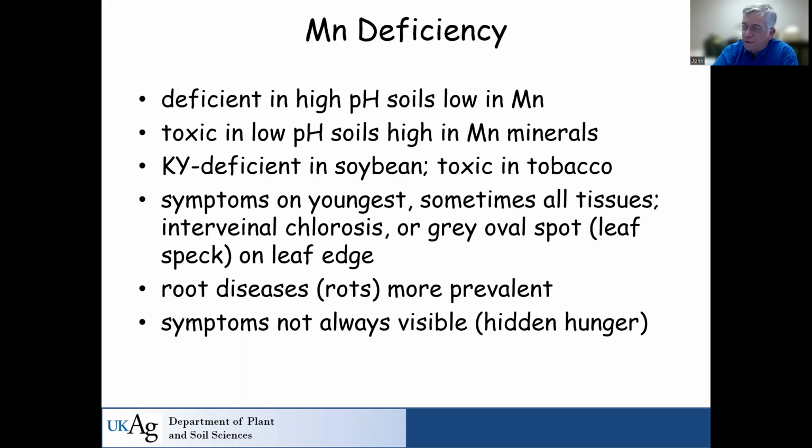There's a lot of tobacco fields that, during the season, drop in pH and drop into a region where manganese is soluble, and you start seeing manganese toxicity. Symptoms are typically on the youngest or all tissues, and it's an interveinal chlorosis or a gray oval spot, leaf speck on the edge. That's the deficiency symptom. We also notice that root disease and rots are more prevalent with manganese deficiency.